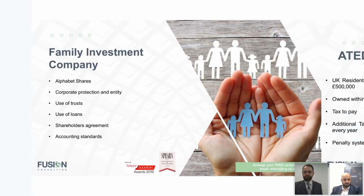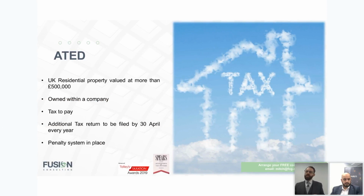And finally, just to touch on the ATED. We spoke about limited companies today as a bit of a theme. ATED stands for the Annual Tax on Enveloped Dwellings. Essentially, if you own residential property valued above £500,000 which is owned by a limited company, then you'd have an additional tax compliance procedure to follow.